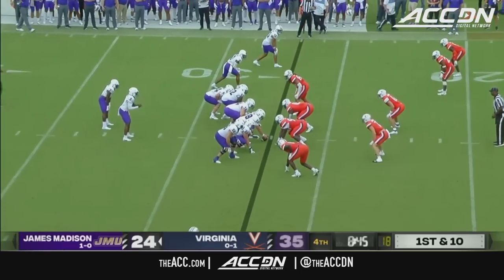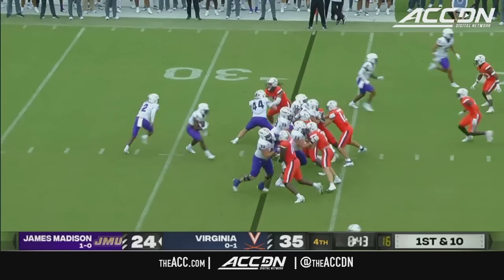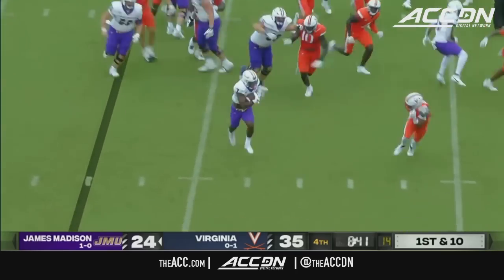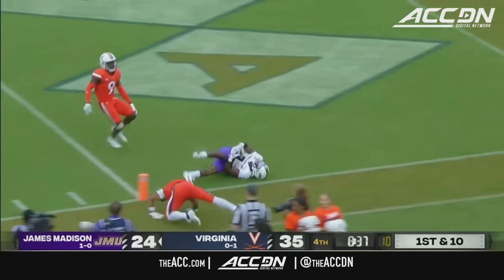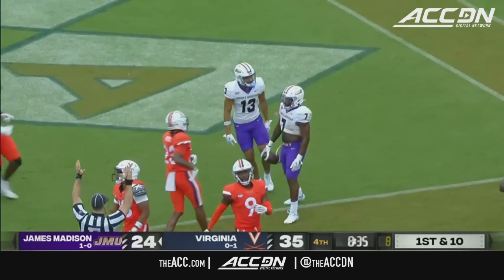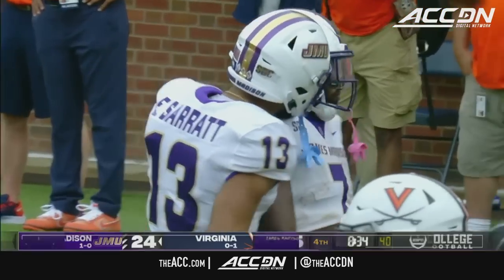Two schools separated by just 58 miles. They haven't played in more than a generation. Here's Lawton to the edge. Lawton with a full head of steam to the front pylon. Touchdown, JMU.